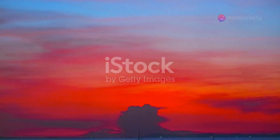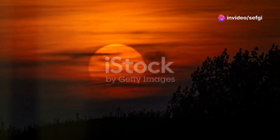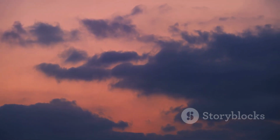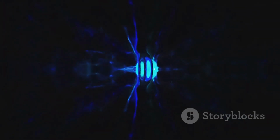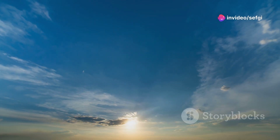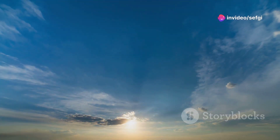A kaleidoscope in the sky. As sunlight enters the Earth's atmosphere, it encounters tiny particles: nitrogen and oxygen molecules, water droplets, dust, and pollutants. These particles scatter light in different directions. Shorter wavelengths such as blue and violet are scattered more effectively. This scattered blue light gives our sky its characteristic color during the day.